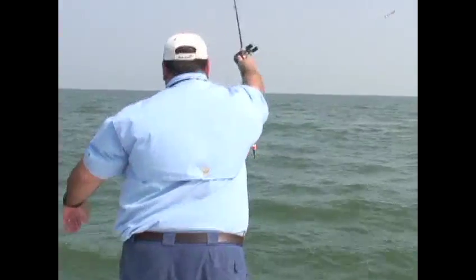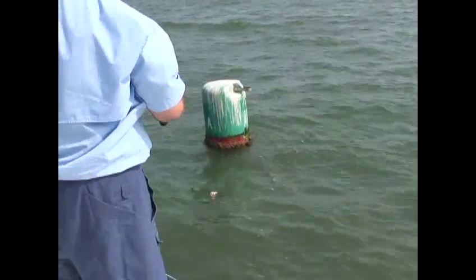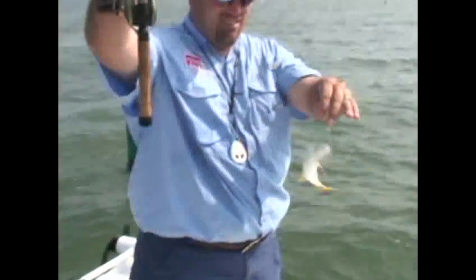I just had something come up and swat at me. I don't know what it was. Oh, oh, oh. Time to move. Fish on. What is that? Pompano. That's what it is, yep.